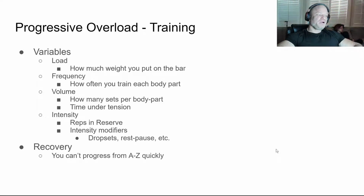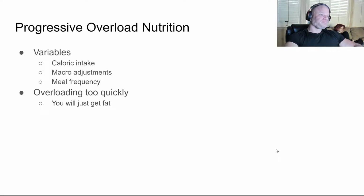You can't progress from A directly to Z. It's literally, you have to go A to B to C to D as you progress in the gym. So things have to ratchet up along the way. You can't jump from start to finish. It takes time. It takes years to have that kind of adaptation.